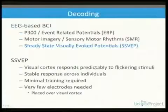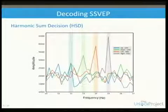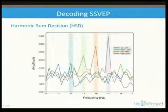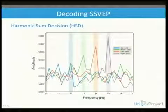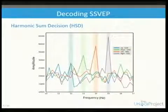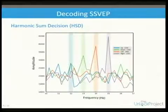And that's pretty much all you need. So going from this to something useful, a common approach is something called harmonic sum decision for SSVEP. So like I said, we can detect the frequency of a box you attend to, and it's actually, in a sense, as simple as taking that time series data, doing an FFT on it, and looking at the power spectra. So if we know that we have checkerboards flickering at 12, 13, 14, and 15 hertz, we just look at the power centered around those frequencies and their harmonics, and then we figure out which one has the most power, and that's the one we think you're looking at.